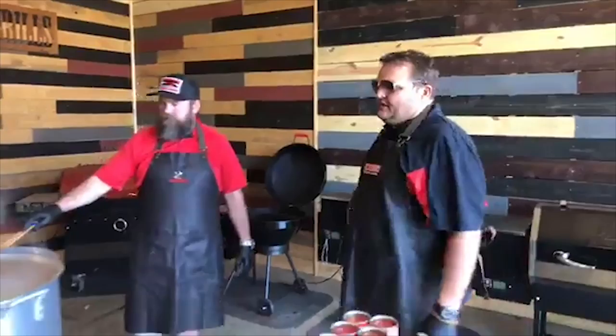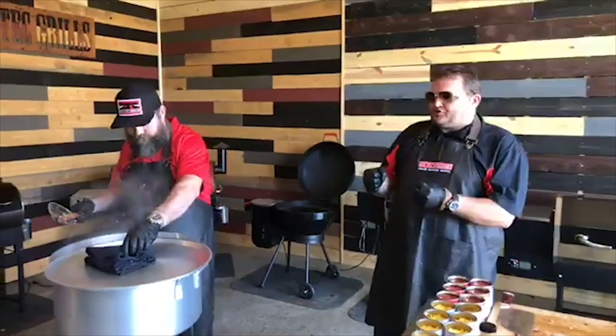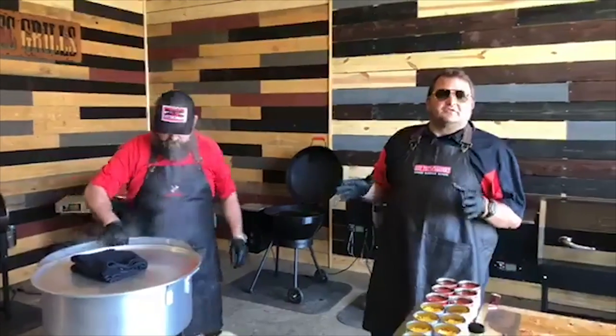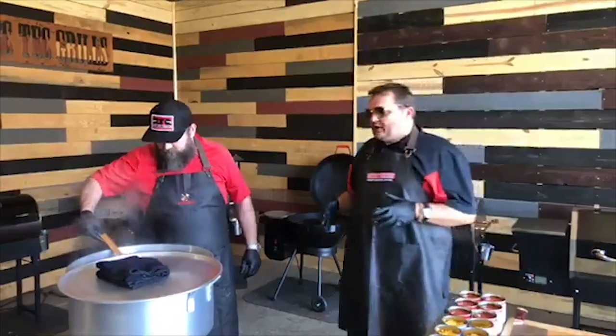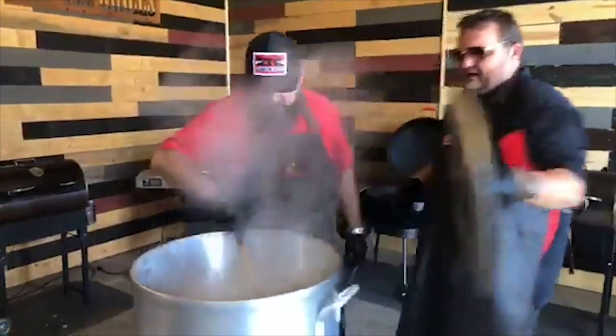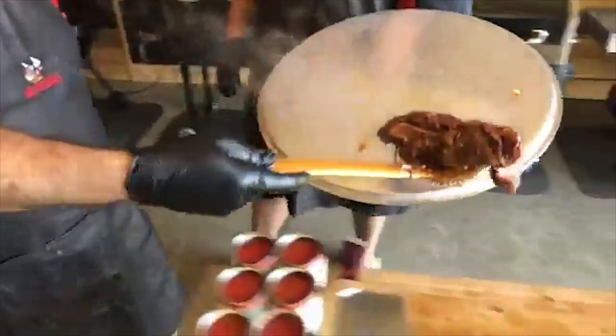Guess what? The hash is getting close. Yeah, we got to pull the meat. So the beef, you want to get it where it's just falling apart, shredding. It's real close, close enough where we can chop it. It's still got some cooking because we have to reduce it. So we're going to go ahead and pull this. And we've got pork tenderloin. It's ready to roll. Come on over.